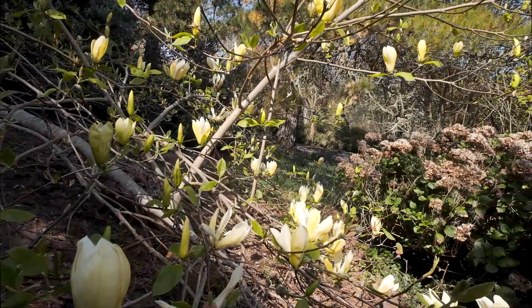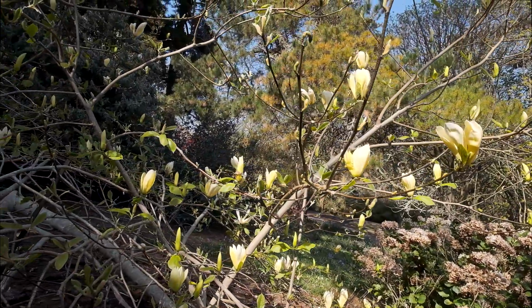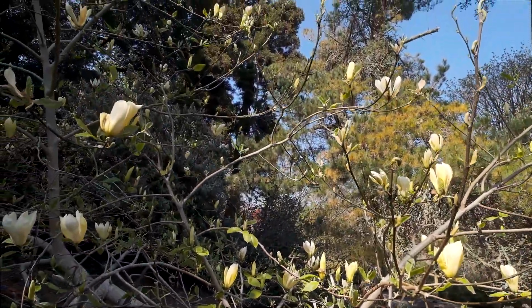Some scent to the flowers, but not that much. But from a distance, it looks like great yellow lanterns hanging on the tree, doesn't it?